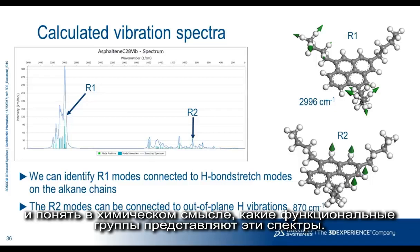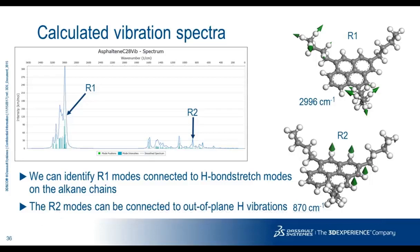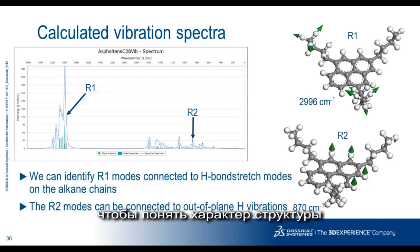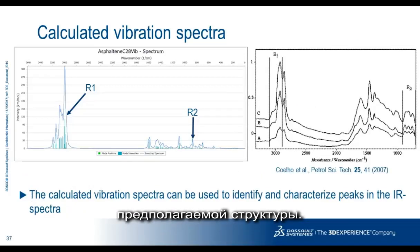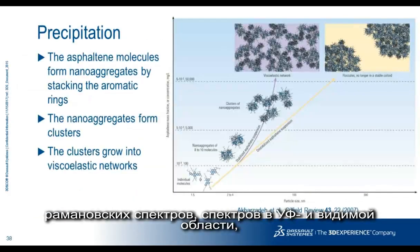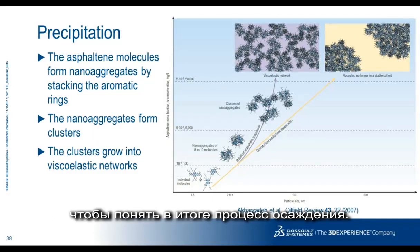So this approach here, looking at specific hydrogen, so carbon-hydrogen stretching frequencies or out-of-plane motions, helps, again, to understand the nature of the structure and compare the simulated spectra to experimental to validate that we have a reasonable model of what we think that structure would be. So these methods have been applied to look at infrared spectra, Raman spectra, UV-visible spectra, and then to understand the precipitation process.